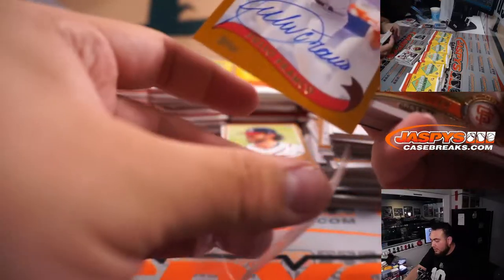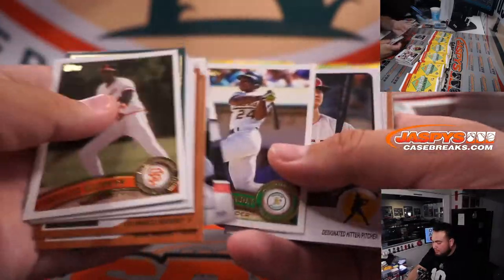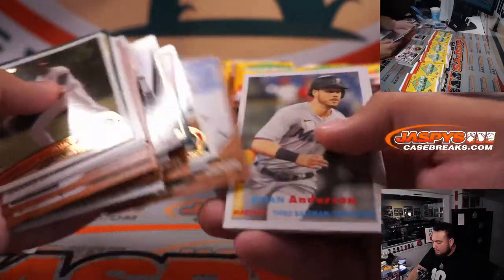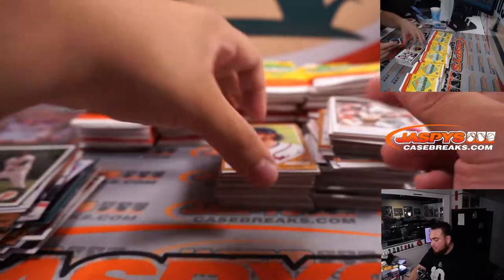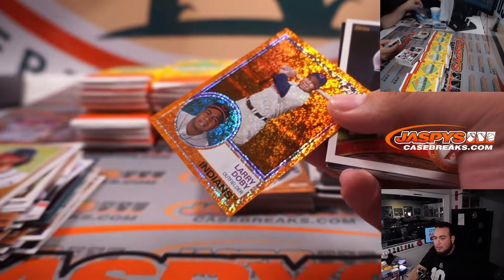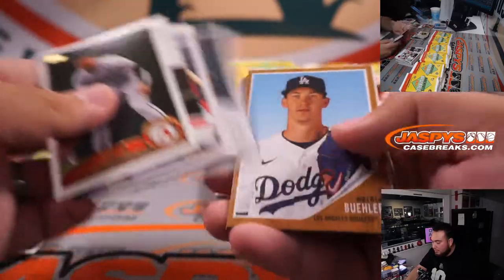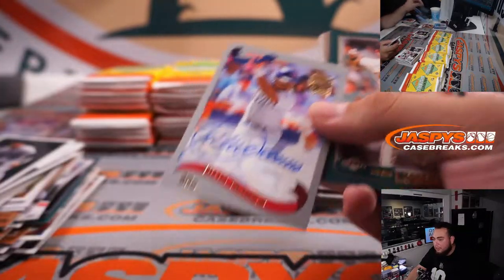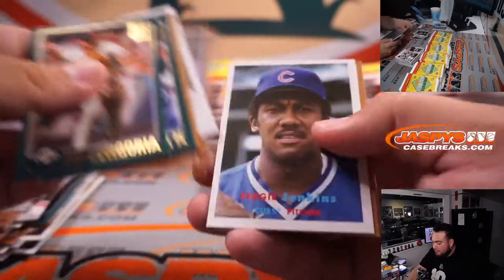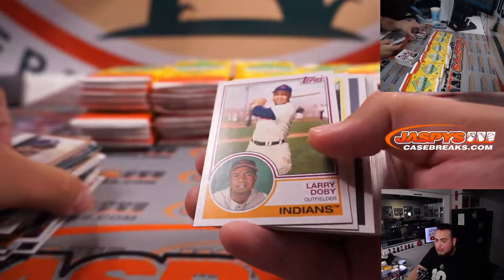Julio Franco for Texas. An orange again, Larry Doby for the Cleveland Indians, 15 of 15. Another Julio Franco double for Texas here, when Arthur King, and this one's numbered to 99. Oh, really? Yeah, they try to be consistent sometimes on what the short prints are, so that kind of narrows it down for us.